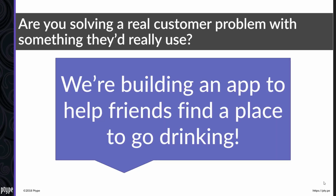So, are you solving a real customer problem with something the customers would really use? Especially for startups. Are you really solving a problem? This was a real startup I met in San Francisco some years ago. They told me they're building an app to help friends find places to go drinking. And this is not a thing. You often hear this called the product market fit. It's the nice way of saying, is this startup or company solving a real customer problem by building something people would need and use?